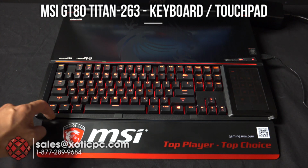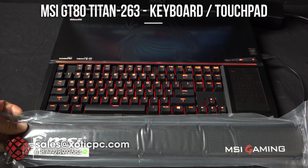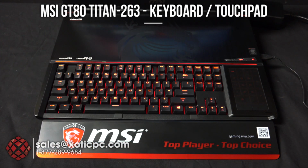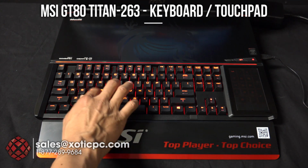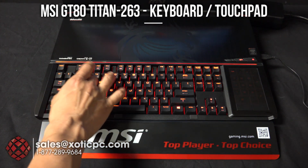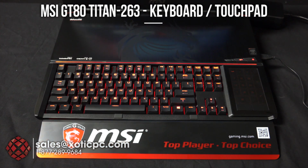So you don't have a regular area where your wrist would rest, but they do include this wrist rest with it. So this is going to be in the box. It's a nice gel one, so it'd be nice and comfortable on there. For the keyboard sound itself, kind of anything that you would expect from a mechanical keyboard, it's going to have that little clickety sound, but the brown switches are nice, so they're not real loud, but they still get you that nice tactile feel on there and good feedback.